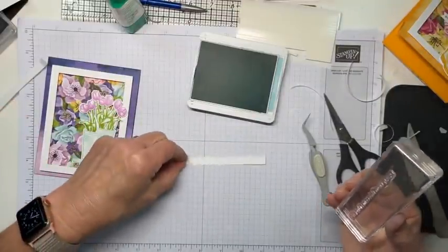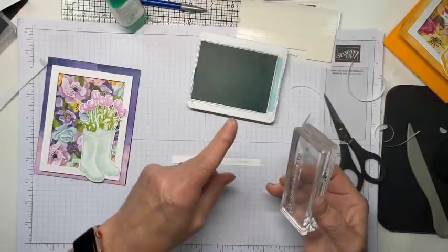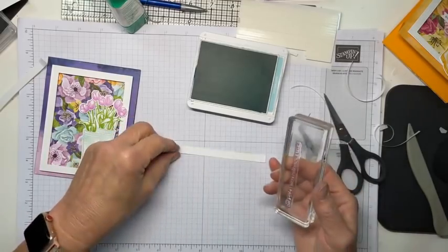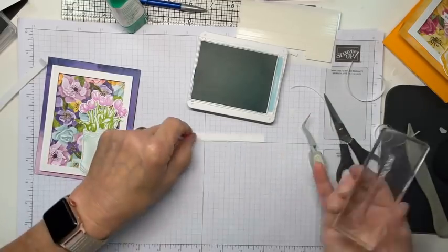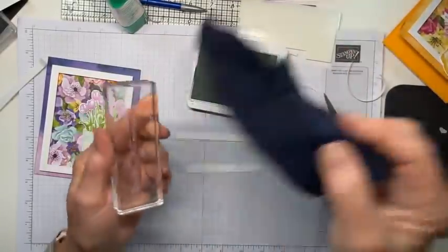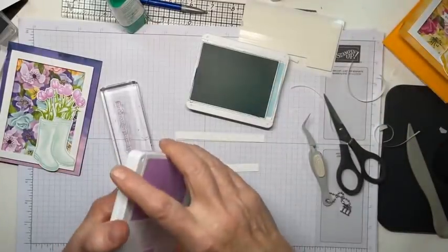You know what? I think let me try it with fresh freesia and see if I like that. How about that? Okay. I'm going to try it with fresh freesia. If I don't like it, we're going to go back to the pool party. Isn't that cool? You can just change it up however you want.